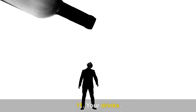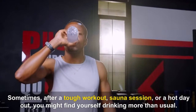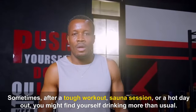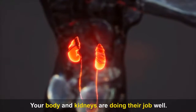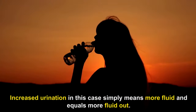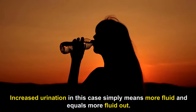11. Your drinks. Sometimes, after a tough workout, sauna session, or a hot day out, you might find yourself drinking more than usual. If you end up needing to urinate more often during those times, don't worry. Your body and kidneys are doing their job well. Increased urination in this case simply means more fluid in equals more fluid out.